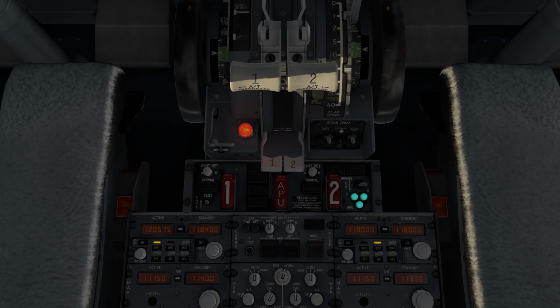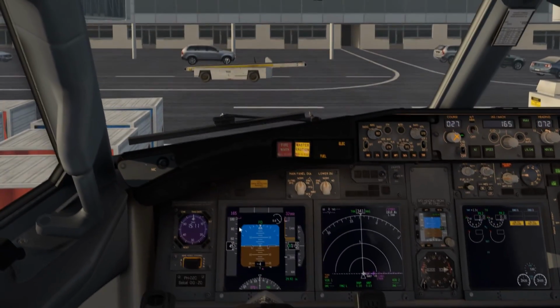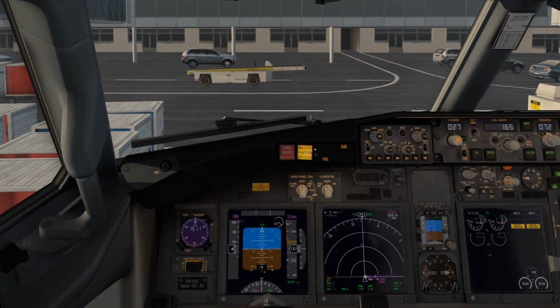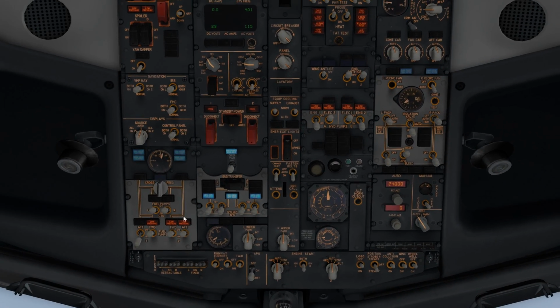Check the APU and engines, which are all good. TCAS, we can't test it on here. So, as you can see, we just need to put in our fuel.